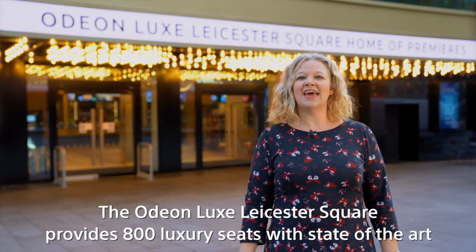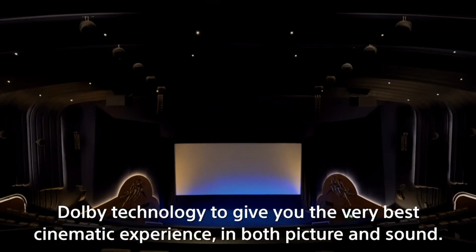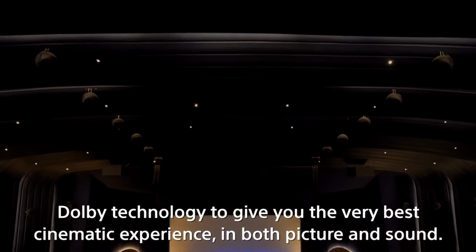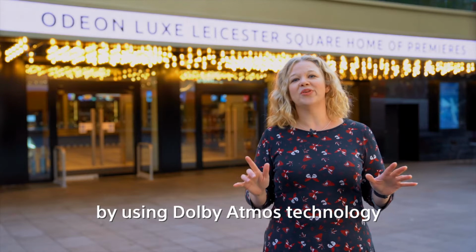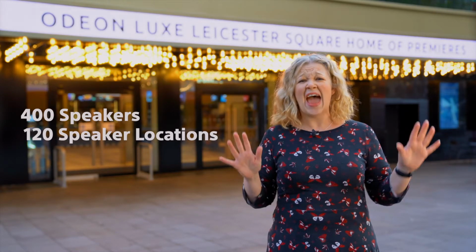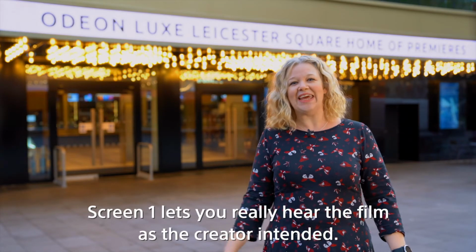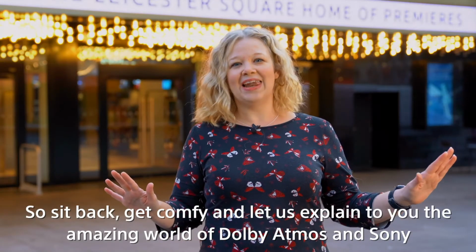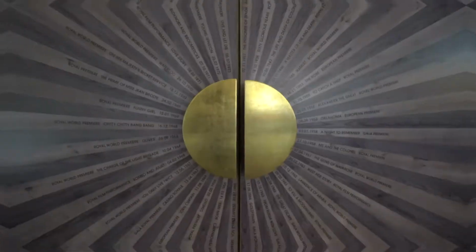The Odeon Luxe Leicester Square provides 800 luxury seats with state-of-the-art Dolby technology to give you the very best cinematic experience in both picture and sound. But today, we're here to talk about sound. By using Dolby Atmos technology with 400 speakers in 120 different speaker locations and 10 miles of speaker wire, Screen 1 lets you really hear the film as the creator intended. So sit back, get comfy, and let's explain to you the amazing world of Dolby Atmos and Sony.